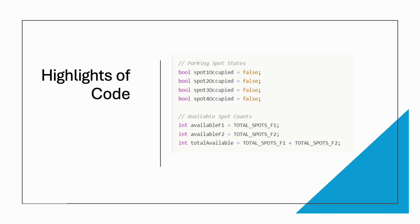Up next is the parking space management. We initialize the variables spot 1 occupied, 2, 3, 4 occupied as Boolean variables, and we assign them as false, so they start as not occupied. The second part is the available spots per floor and the total ones, which is the sum of both: available in floor 1 and available in floor 2.